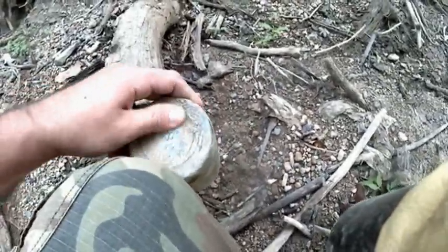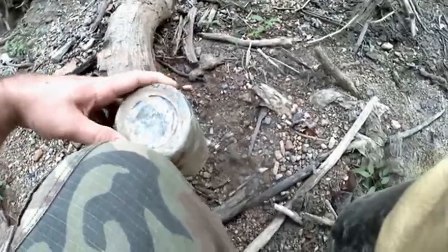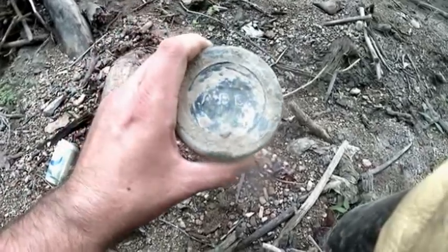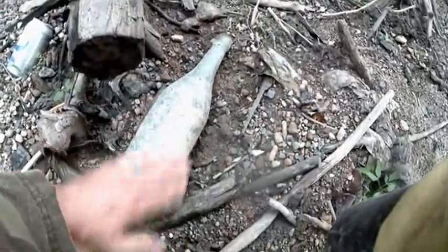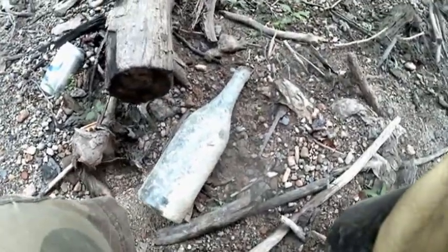I guess Adventure Indiana can take an Illinois bottle, right? That'd be okay, don't say anything. I used to live in Illinois for a long time, so I'll take it. But this is a beautiful bottle. It's an ABC on the bottom. So that is really cool. Definitely take that, and we'll clean it up.